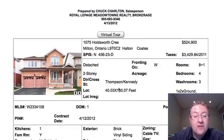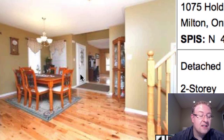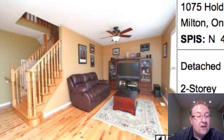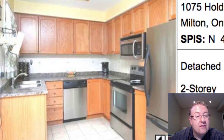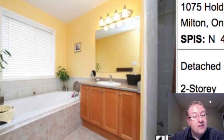Really good. Holdsworth, 524. About 2,200 square feet. You come in the front door, which ends up being almost like a side door. You have to come in through a little sort of narrow foyer, a little patio. Room off to the side, you've got your dining room and almost like a pine floor. And then you've got your family room, kitchen. Kitchen's a little small. That's one complaint with this particular floor plan. And then you've got your eat-in.